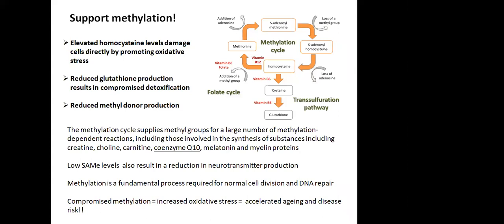The methylation cycle also supplies methyl groups for a number of other methylation-dependent reactions. And one of these, which I've underlined, is the manufacture of coenzyme Q10. Again, this is another endogenously made antioxidant, also involved in energy production, ATP. Coenzyme Q10 is a major antioxidant, especially within the mitochondria itself. I've got a couple of slides later, so I'll go into a little more detail there. But if your methylation cycle is compromised, this is going to have an impact on your CoQ10 levels, especially if you're not consuming it through the diet. If you're not eating plenty of organ meat, liver, things like that, then it's likely that your CoQ10 is going to be compromised.